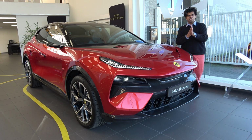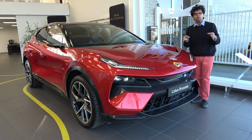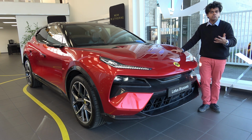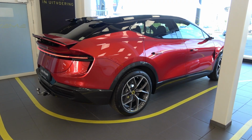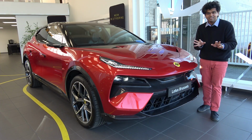Oh my goodness, it is right over here, the Lotus Eletre. Well, I don't even know how it's supposed to be pronounced. Is it Eletre in the French tone, or is it supposed to be Eletre? I'm not entirely sure. But what I do know is that Geely is officially going places.